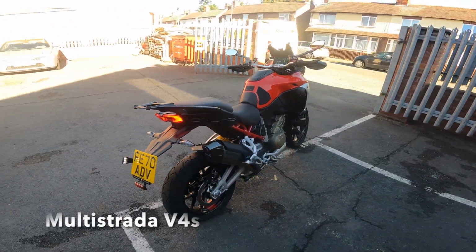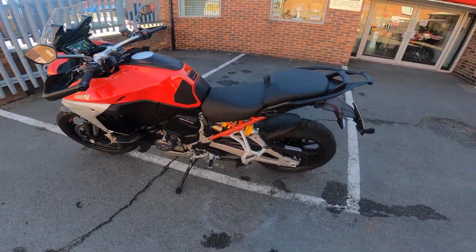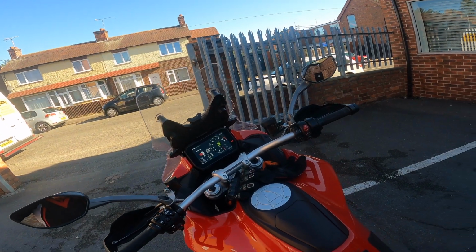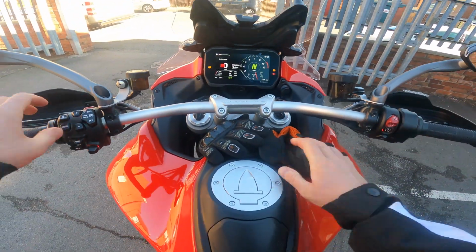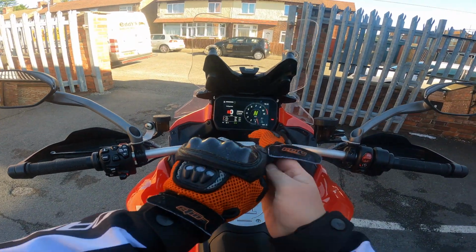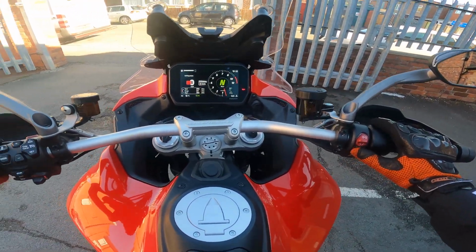Right, so here it is. So we've got the Ducati V4s. This is the full edition. I've got him to take the panniers off. I didn't really want to ride it with the luggage on. But yeah, looks a nice bike. We'll just get the helmet done up. The first thing, as soon as I've just sat on it now, it's a lower bike. There's not much in it, but my feet are down. So let's give it a go.